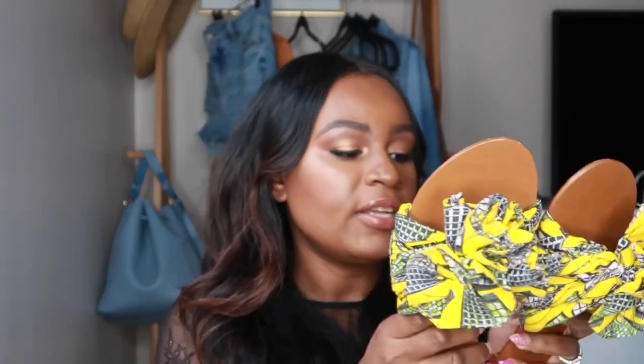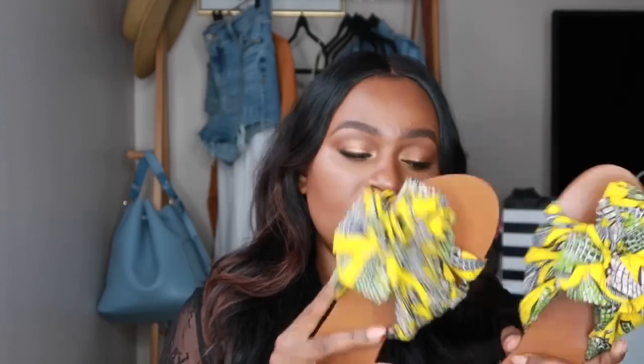So if you are interested, I think Zara had a sale. It may still be going on, I'm not sure, but they had, I think, 40% to 70% off on, I think, all their items. So if you missed it, you missed a good one. So these are the Zara slides.